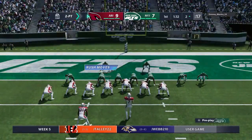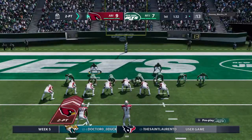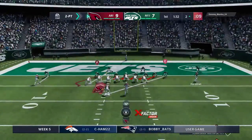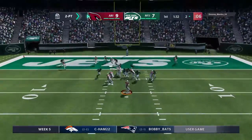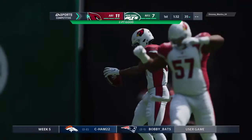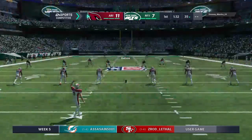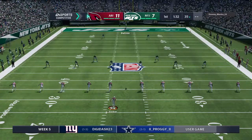And now a two-point conversion attempt forthcoming. Now Hill. And they'll get this on the screen to Mostert. And he is into the end zone again. So get him some oxygen. He scores on the long run and then punches in the two-point conversion for good measure.